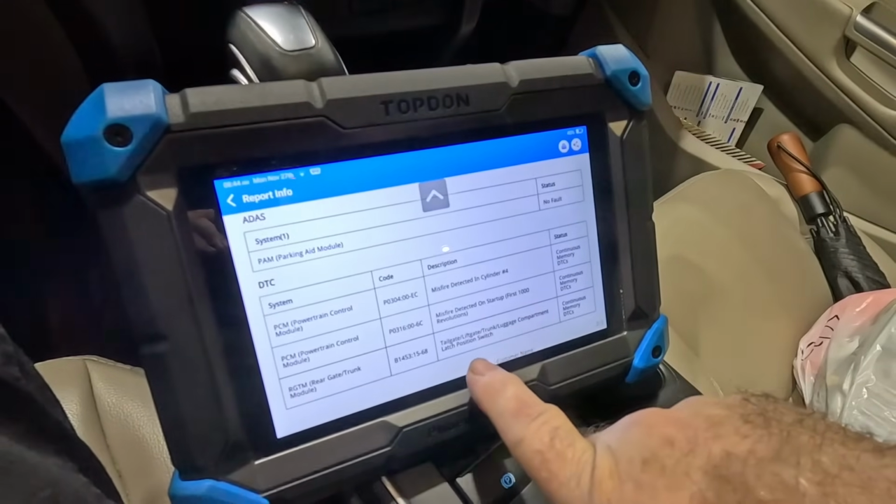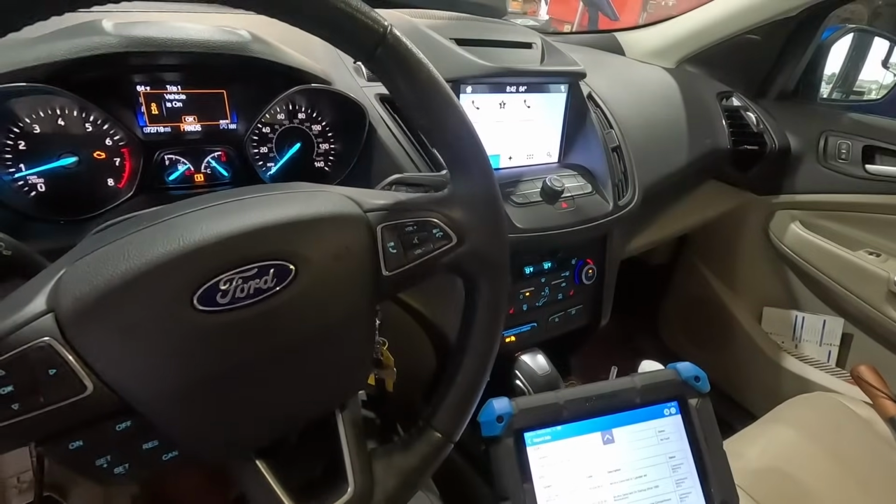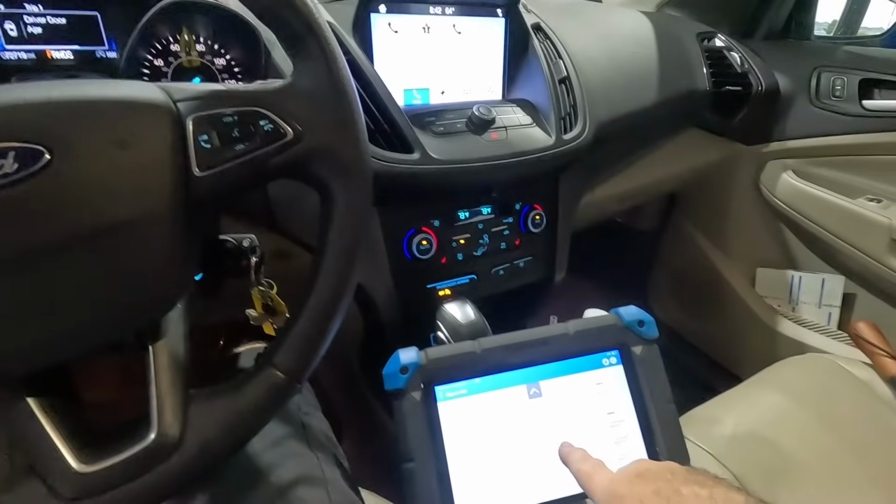Tailgate, liftgate, luggage compartment latch switch. That's separate from what she's concerned with. She didn't mention a tailgate problem, so okay. Let's go to cylinder 4.